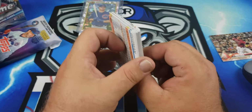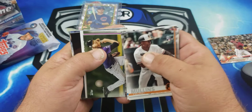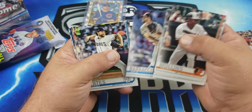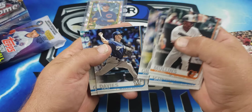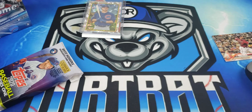Got Cedric Mullins, O'Hearn, Tanner Roark, Trey Mancini, Justin Turner, James Paxton, John Gray. Got a Carlos Correa Astros card. Know a guy that might like that. Justin Smoak for the Blue Jays. Mike Leake. Kyle Barraclough. Bearclaw. I'm going to call him Bearclaw. Kirby Yates. Kenley Jansen. Ken Giles. Zach Davies. And Ronald Guzman, Future Stars. All right. I'm going to put those on stage right, along with the JD Martinez we got at the front of the pack.